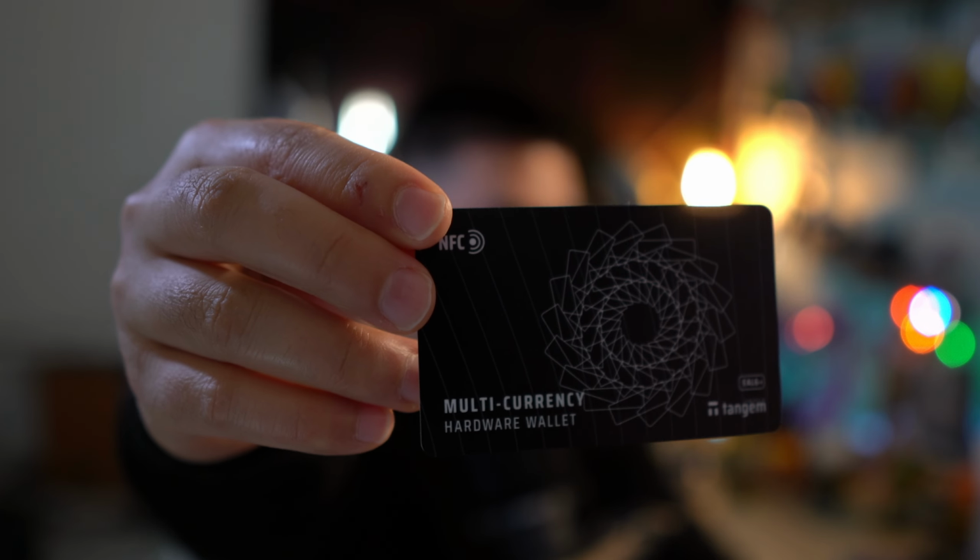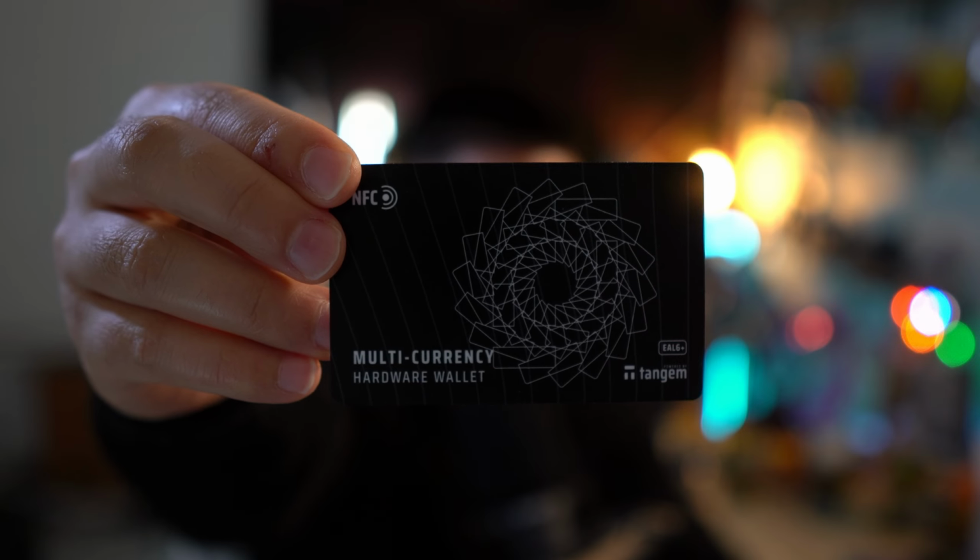So it's called Tangem. It's a multi-currency wallet. There you go. And you can buy a set of 2 or a set of 3. Now, I would compare this to other cold wallets like the Ledger. Trezor is another one. And there are a plethora of more offline or cold device type storage wallets that you can use.